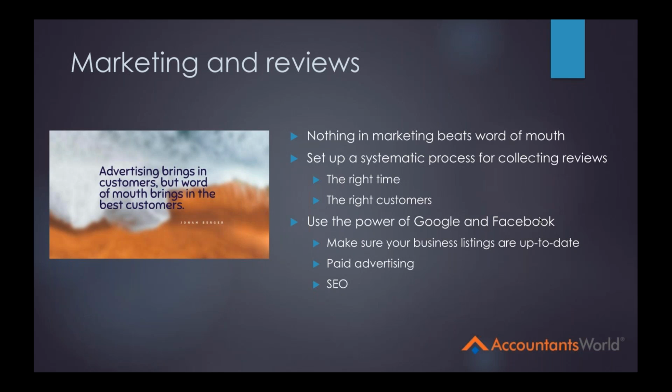So what can we do to generate more word of mouth? The most important part of this process, from my perspective, is to set up a systematic process for collecting reviews. You want to make sure that you're collecting reviews at the right time from the right customers.